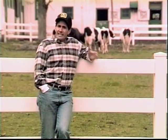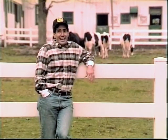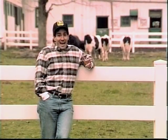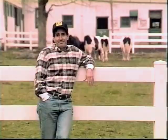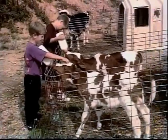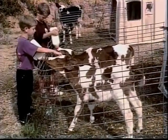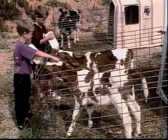Cows have to eat a lot of food to make all that milk, and they get milked about twice a day. But don't worry, it doesn't hurt them to be milked. In fact, cows get very uncomfortable if they're not milked regularly. Baby cows are called calves, and they're born right here on the farm. If a cow or a calf ever gets sick or is hurt, an animal doctor, called a veterinarian, will come and visit the farm and take care of it.